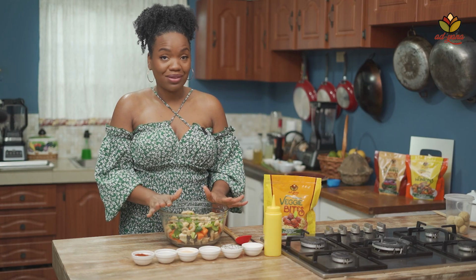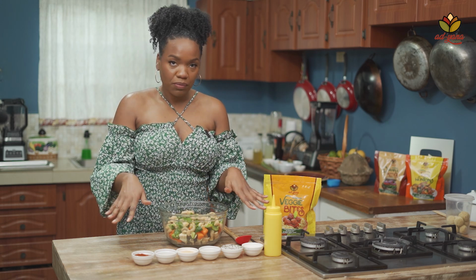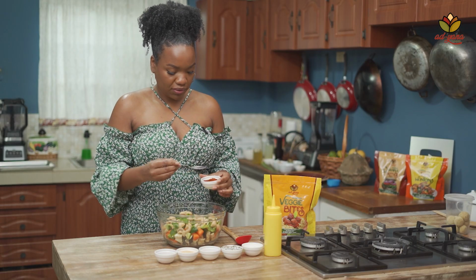So now we're going to season our veggies. I have a nice mix of spices here, a nice mix of flavors. So we're gonna start seasoning.